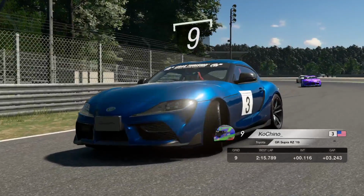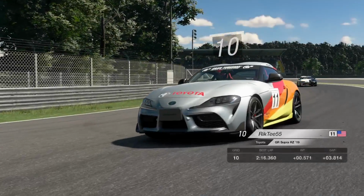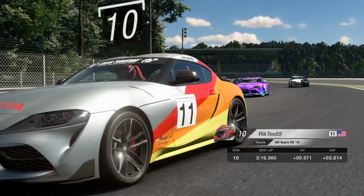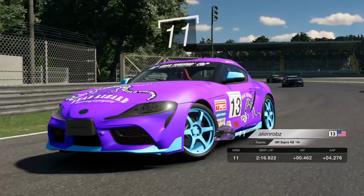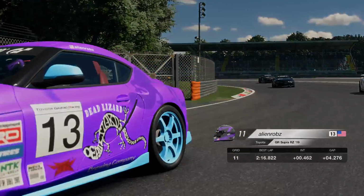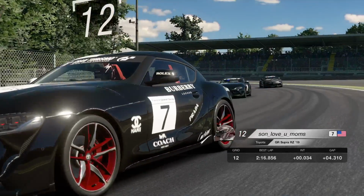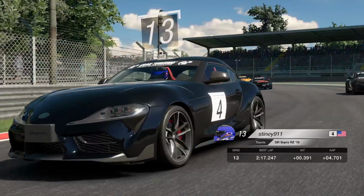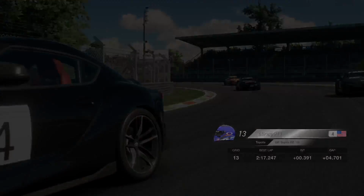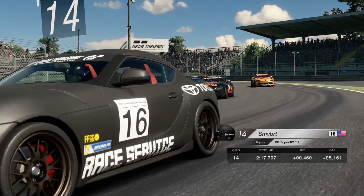Ninth place is Cochino. And here's 10th place, Rick T55, with a nice-style Supra. 11th place is Alien Robs with a nice light blue and purple Supra. 12th place is Sun Love You Moms, the Jeep, with a nice Supra. 13th place is 9911 with a black color. 14th place is SMP RT.